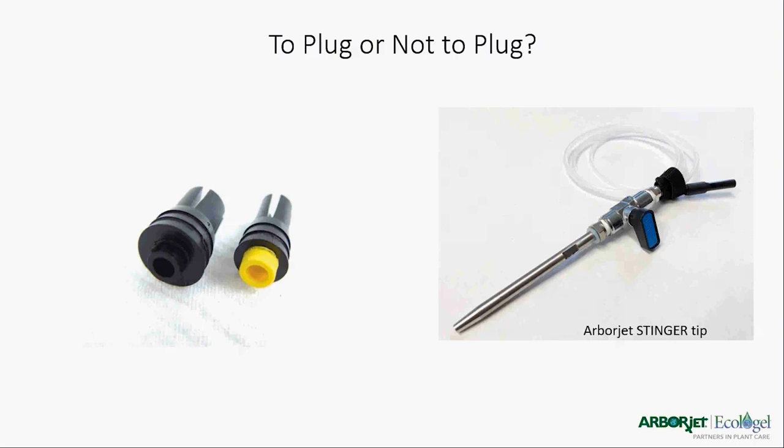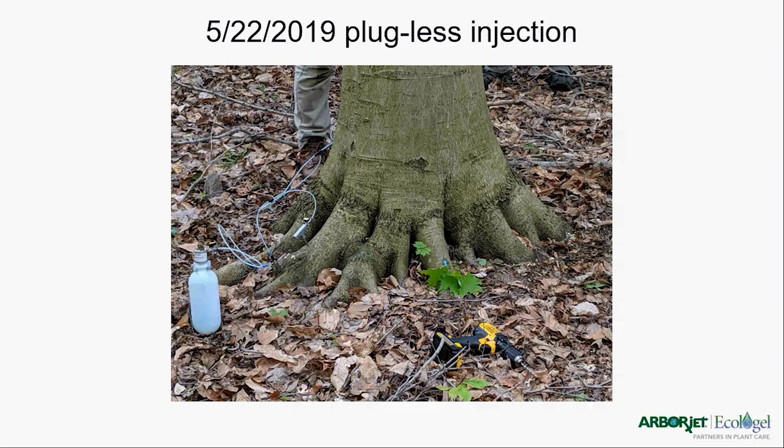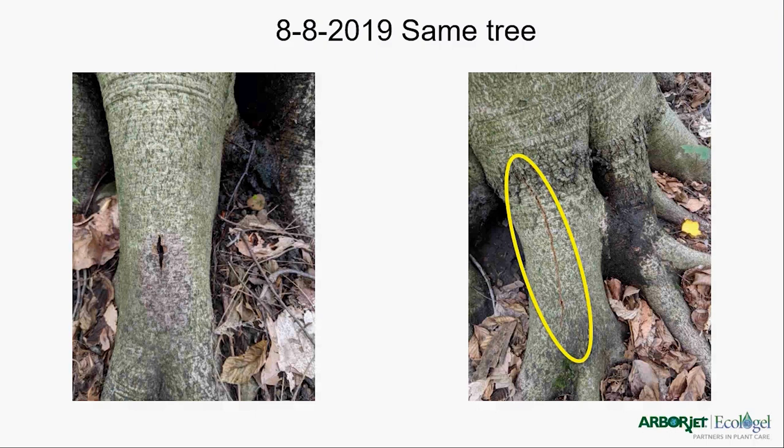However, there are also issues associated with the plugless system, which is why the plugs were invented in the first place. This is a tree that was injected with the plugless system, and you can see some chemical leakage. One of the big reasons the plugs were invented was to reduce leakage of chemical. And from that same injection site on the left-hand side, you can see the split in the wood. Because you don't have that plug set in there, you know, when I set that plug to the proper depth, I know there's not going to be any pressure on the cambium. When you're using a plugless tip, you're not really sure where that pressure is going. For the most part, it's going to go into the xylem, but you're not really sure. And so it can cause some splitting, as you can see on the right photo.